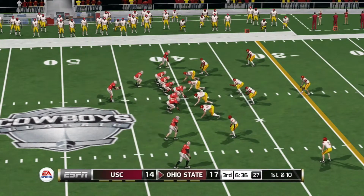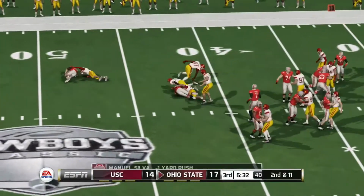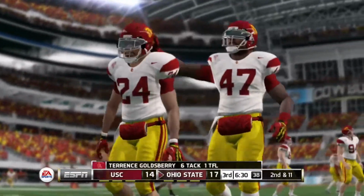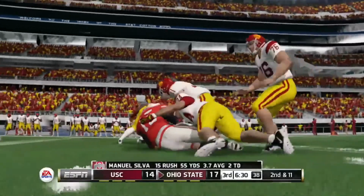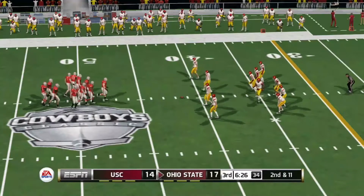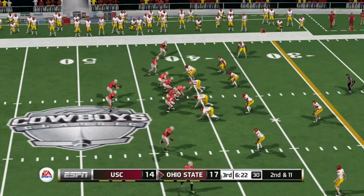Rick Kickler, 6 tackles, in a wildcat set here as Silva keeps it, but he is stopped for a loss of 1. You know, it didn't work, but I like it. They used it to get the touchdown early on in the game. They go back to it here. They bring Fuller in motion. It doesn't work out. USC reads it well, but it's just another one of those things to keep the USC defense thinking about what might be coming next.